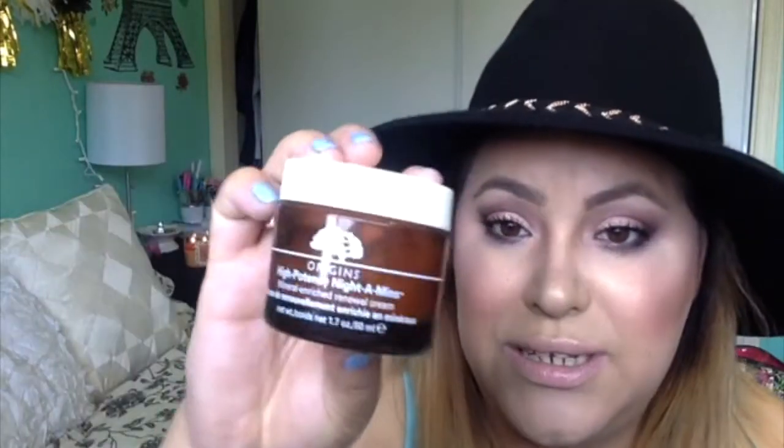And for nighttime, I like to use something a little bit thicker, a little bit heavier, that does a little bit more, I would say. So I use the Origins as well. I love Origins. I have to tell you that I've been using their skincare for years, ever since I started wearing skincare when I was 13, 14. I've gone back to Origins time and time again, and every time I go back, I realize that I should have never left them because they are amazing to my skin.